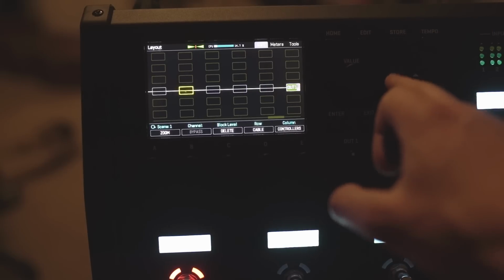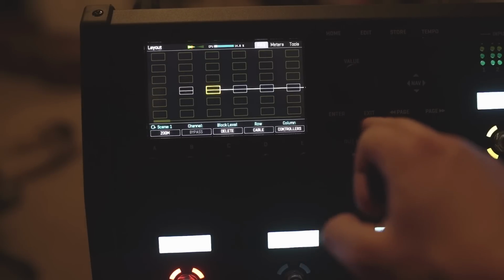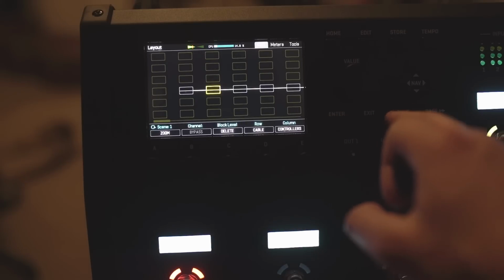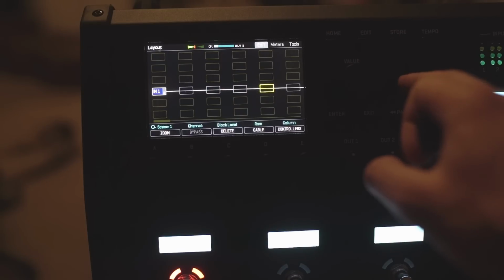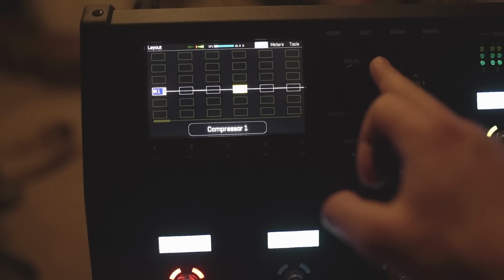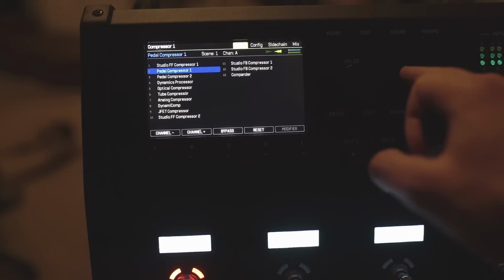Now, initially that might seem kind of laborious, but in time you'll probably start to think that that is super useful, because you can do way more flexible stuff than you can on any other modeler by far. Right, start here. I'm going to put a compressor, press enter, and then there's obviously a range of things.